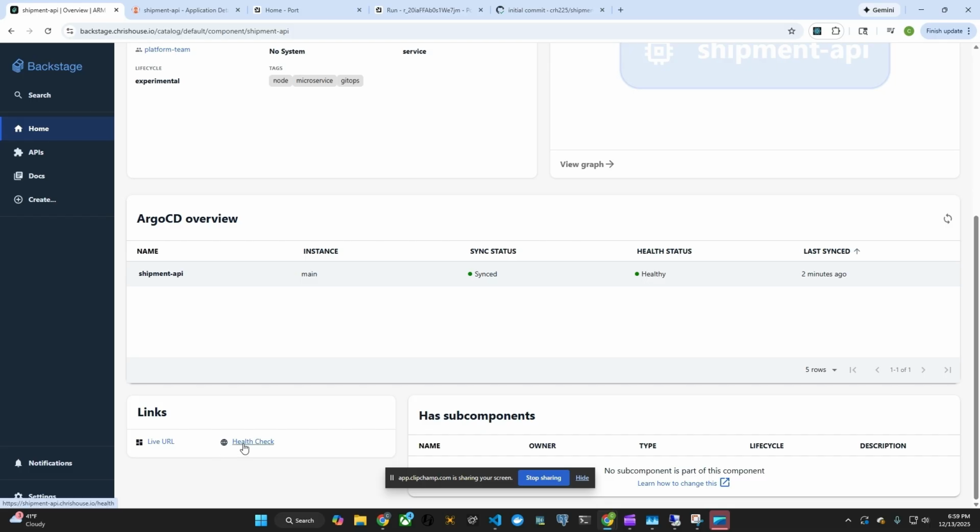At the bottom here, you'll see the health check URL, and if you click on it, we can verify that it's all live in Kubernetes. The certificate is valid, and our API is live.